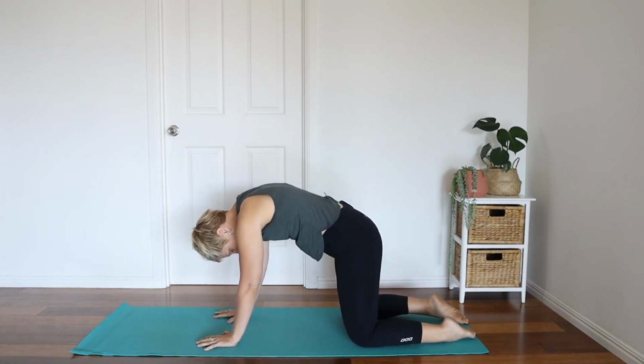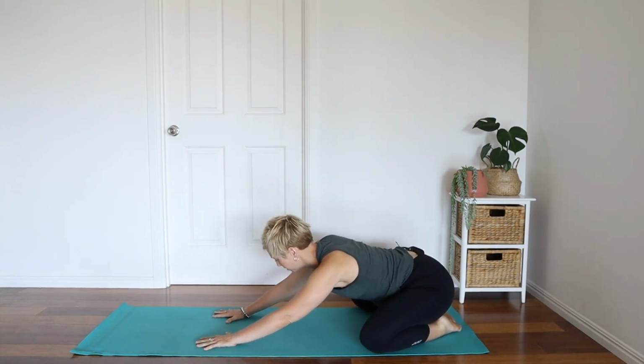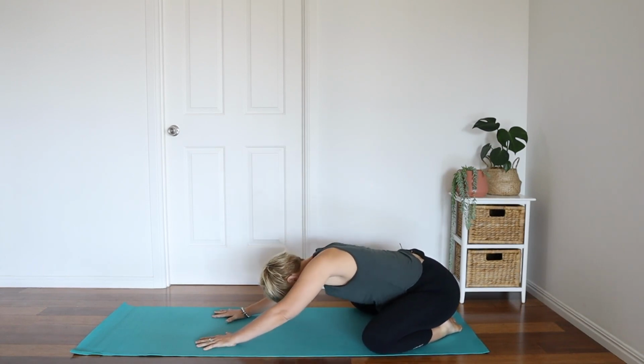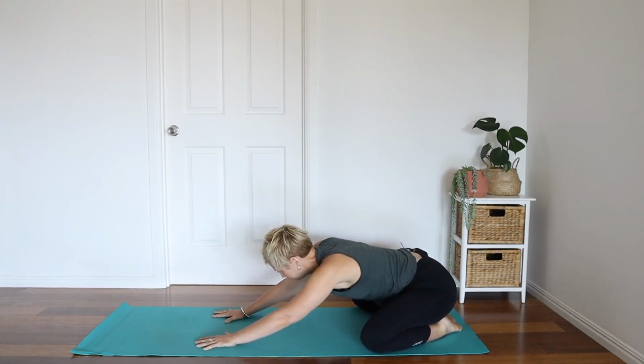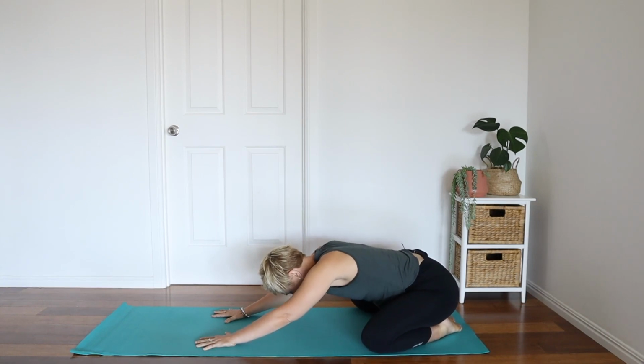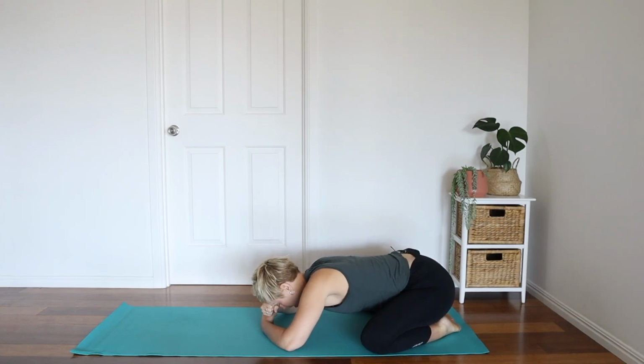Nice. Take the knees a little bit wider, so out to the edges of your mat. Take a seat back towards the heels and just give yourself a little rock from side to side here. Let the belly be super soft, letting everything hang out. And then you might like to make a little stack with the hands and rest the head onto the hands, and then just let the hips become heavy here. Belly soft, breathing deeply into that low belly, and exhale, let everything sink. Shoulders relaxed, face relaxed, jaw relaxed.